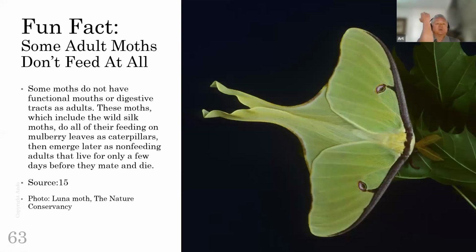Another fun fact is some adult moths don't feed at all. So this is a Luna moth, which is a type of wild silk moth. It has no mouth, has no digestive system, only lives for a few hours to breed, to mate, and to lay eggs, and then it dies. So beautiful, and only one purpose, and lives for a couple days, and not even enough time to eat as an adult.